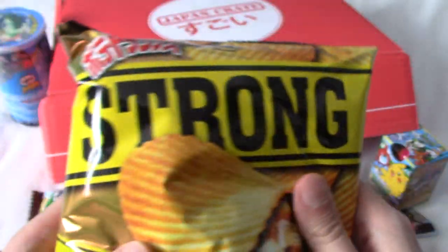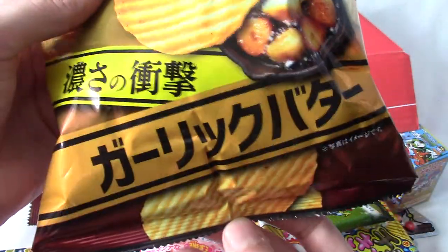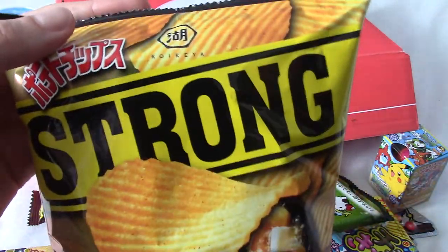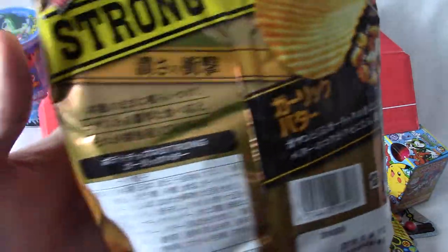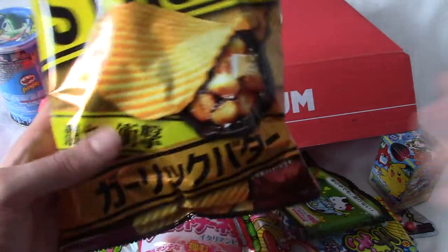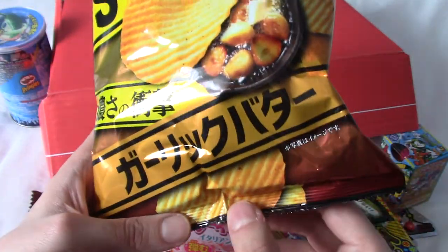Well, I'd like some strong. Oh, yo, I remember having strong before. Ooh, this is some kind of broth flavour, is it? This is garlic butter, I believe. Garlic ubata. Alright then, strong garlic flavour. If you don't like garlic, you are sure as shit not going to like this. I believe I had strong before. There was like cheese flavour or something. And that, man, that was a strong cheese flavour. Appropriate, I know. So yeah, this is garlic butter, I believe.